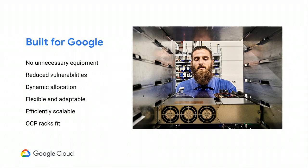So as I mentioned, these are built for Google. There are no unnecessary components in our servers. They're stripped down, just ultra-high performance computers. This reduces vulnerabilities. As you know, we have a very, very strong focus on security. So all of our servers have our built-in Titan chip from the time that they're manufactured for us to our specifications. And that Titan chip is helping to secure every server throughout its entire life cycle at Google.